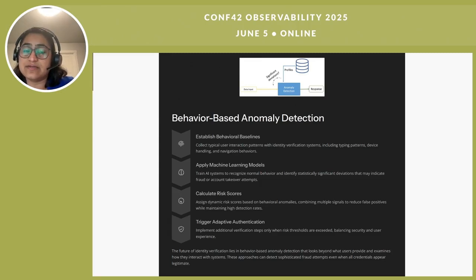After that, we calculate the risk scores. Each action is scored based on how risky it seems. The more behavior deviates from the norm, the higher the risk score.